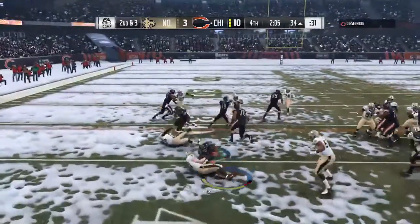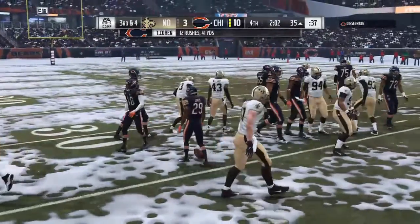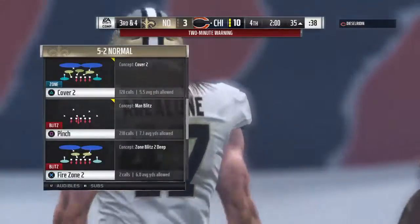Again, it's Cohen. And that play is blown up, losing yardage back at the 35. That'll be a loss of a yard, and it leads to a 3rd down.